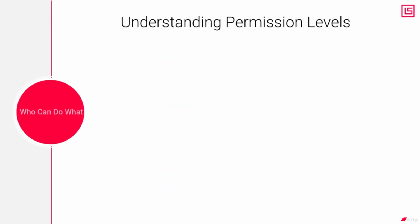Think of permissions as hierarchical levels of access. Here's a breakdown of some common types. An owner has full control over the file or folder, including granting or revoking access to others. An editor can view and edit the file or folder. This access is ideal for team members who need to collaborate on documents.